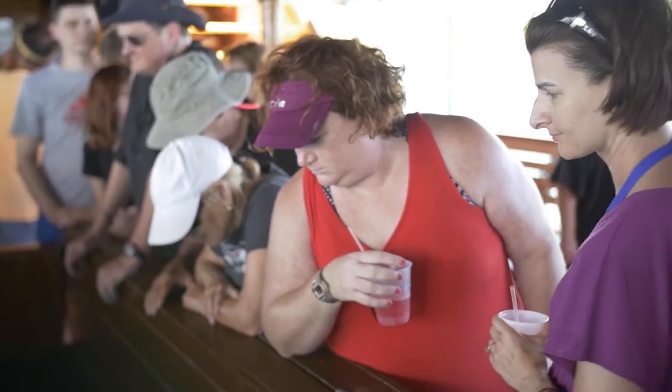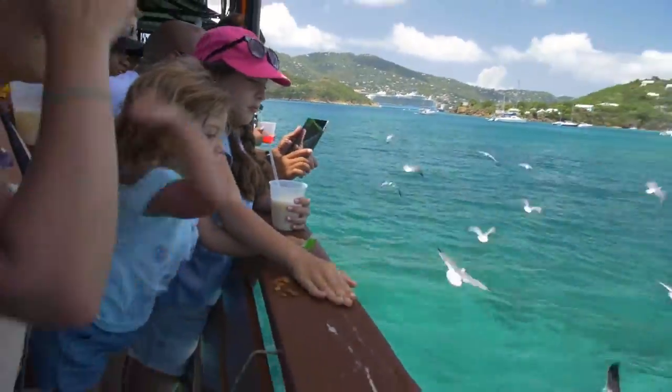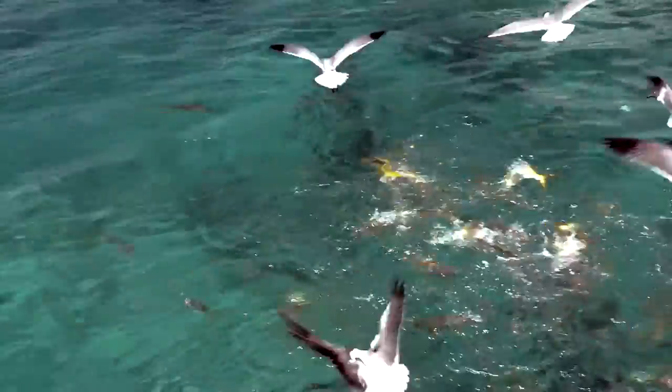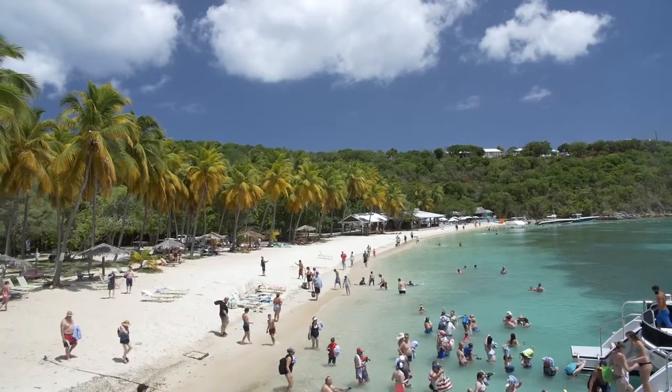We're going to make our way then to the coral reef. Nice. When we get to the coral reef, we open up our glass bottom tank. And then after that, of course, we take them to the beach. That's where we're at right now. We're at Honeymoon Beach, Water Island.